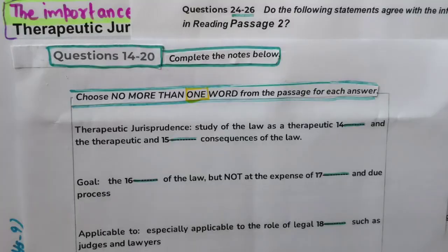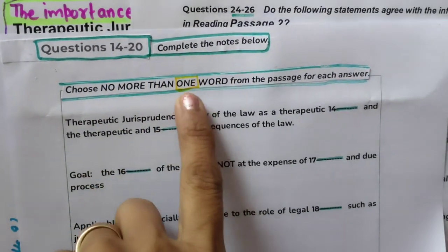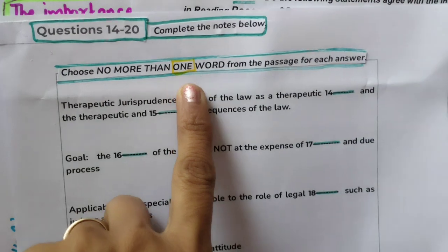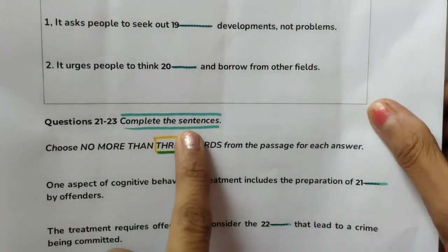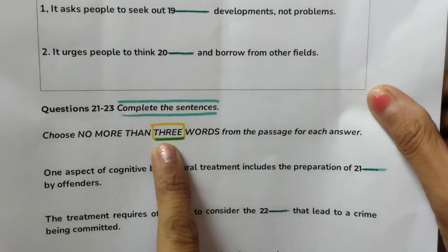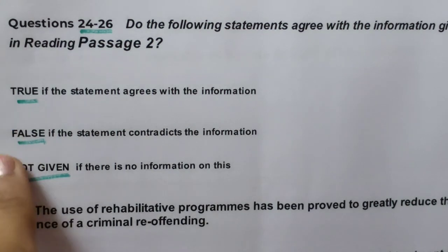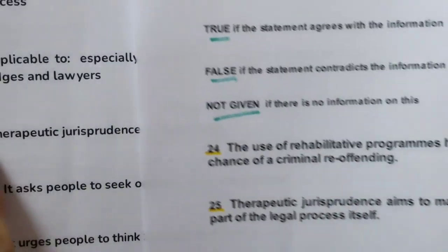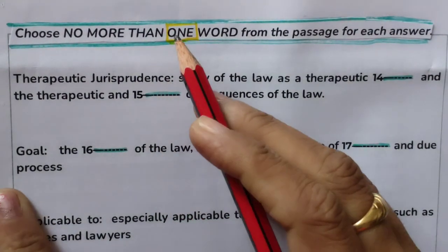Now let's look at the types of questions we have. So for this reading, we have complete the notes below and choose no more than one word. Okay, these are the fill in the blanks. And the second type of question here, complete the sentences with no more than 3 words. And the third type of question we have is true, false, not given. So I will start my reading practice from my first type of question, that is complete the table below.